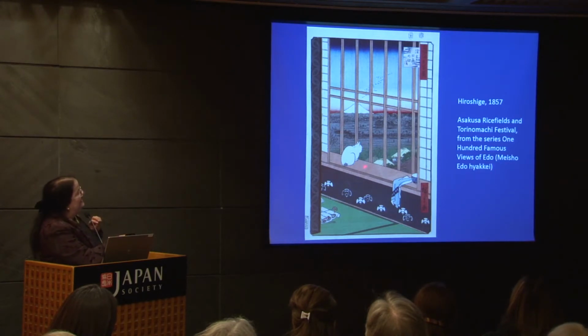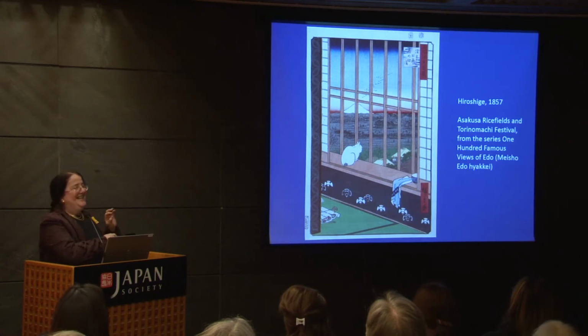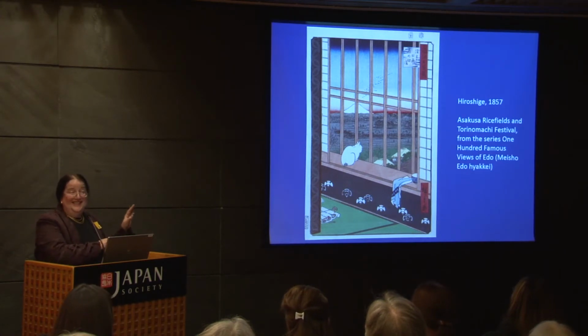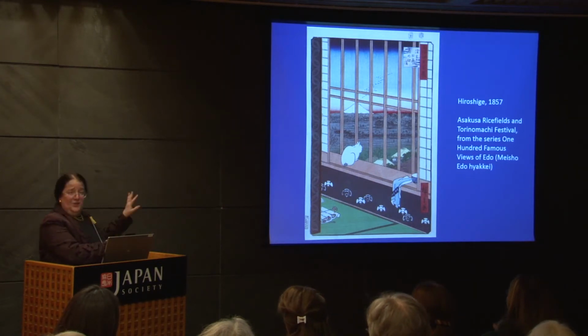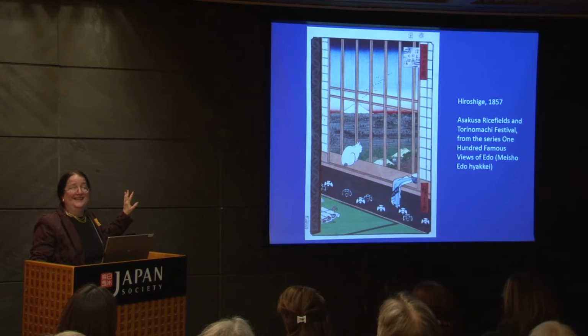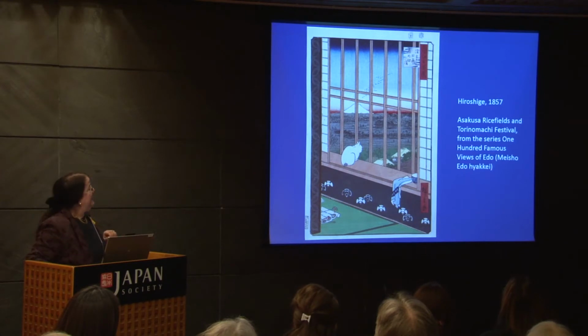This is the MFA's best of this, and I have to say, the one upstairs is nicer than ours. I am so jealous. It's a beautiful first edition. There's a little bit of shading on the cat that is not on ours, so do have a good look at this. This is probably one, well, I don't know if it's the most, certainly one of the most famous cat images in ukiyo-e prints from that very super famous series, the 100 Famous Views of Edo.